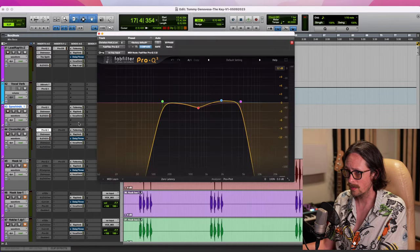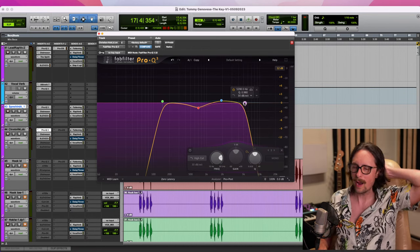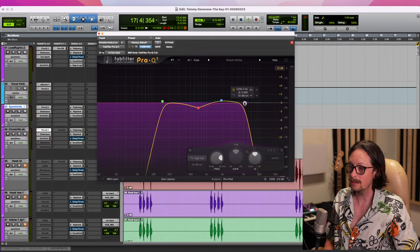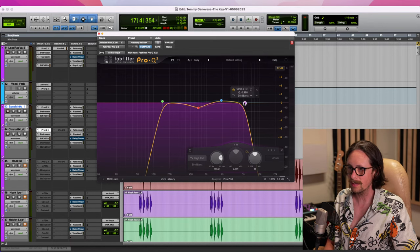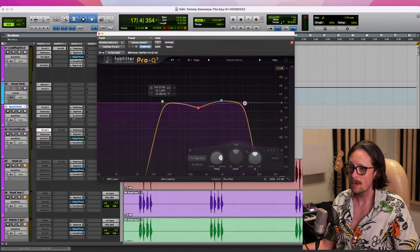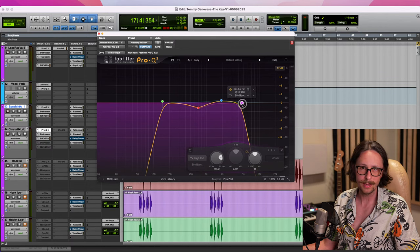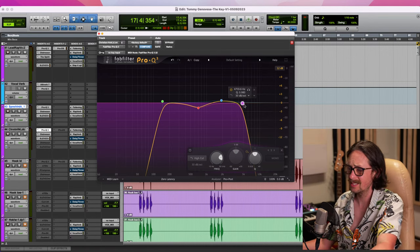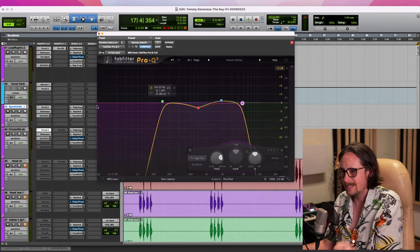Bam. All right, so we got a Pro Q3, and that's really focused on the mid-range. Around 5K to 6K is usually where you find male sibilance in this kind of vocal range. Like, that's really right around 5,500 or so. That's where I find it typically. So why have it in your doubles or your ad libs or anything like that? Just bring that up to like 4,800 or something. Unless someone deliberately wants really bright ad-libs, which is really weird. And I think that's annoying as fuck.